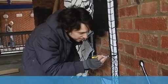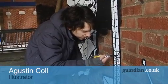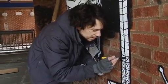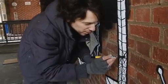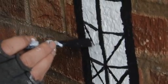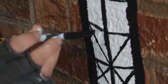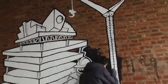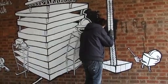This project is a treasure hunt of murals, which I painted here and throughout the estate. And each mural goes over the most important events in Market Estate's history. And this one I'm painting is about the block's construction in 1967.